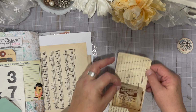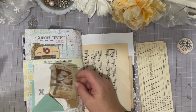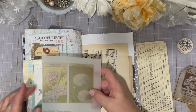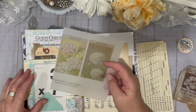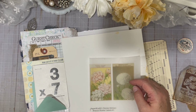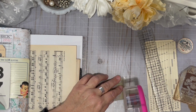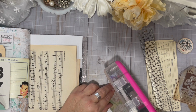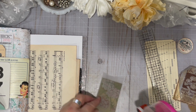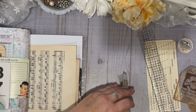I don't know if I want it there. Do I want it there? I also have this, which is, I printed out some of my vintage flower labels on vellum. So that would be pretty too. So I'm just gonna add some tape on here.